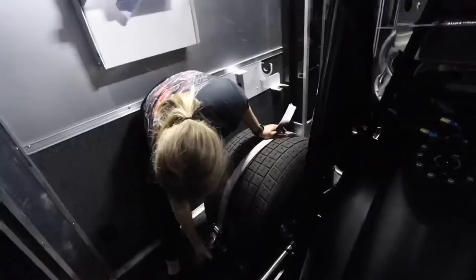Now the spin to all this, we got our equipment loaded. You think our job's done? It's actually not entirely done. We gotta head back home, and we gotta get Carly's car too. So the 22C is all loaded in the box. So two cars this weekend.